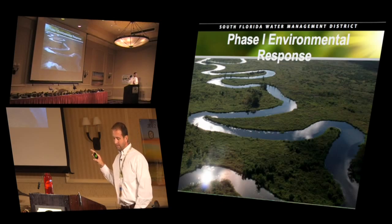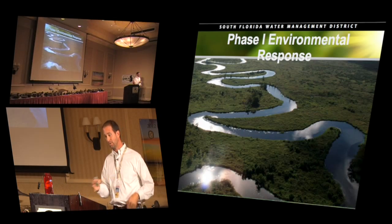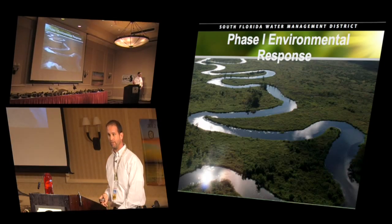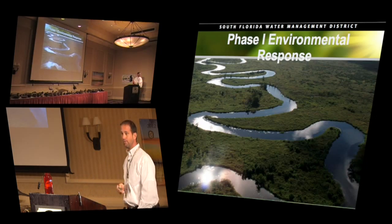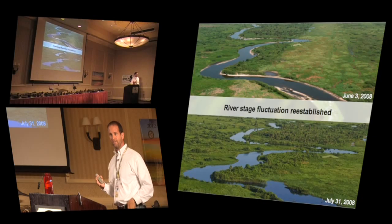Where we're going now, as I said, we haven't and won't implement that hydrology until 2015. But since 2001, we have had an interim hydrologic condition where the water has been continuously flowing in the river channel. We have had water out in the floodplain, and we've seen some pretty dramatic initial response. I'm going to go through this, and pictures tell it all. But you're getting that return of the flood pulse.